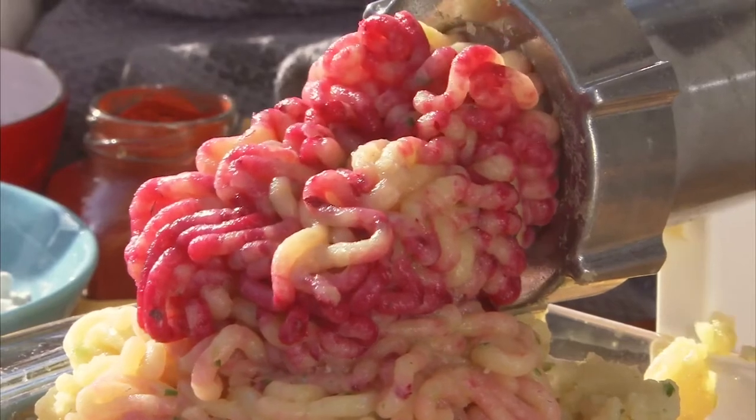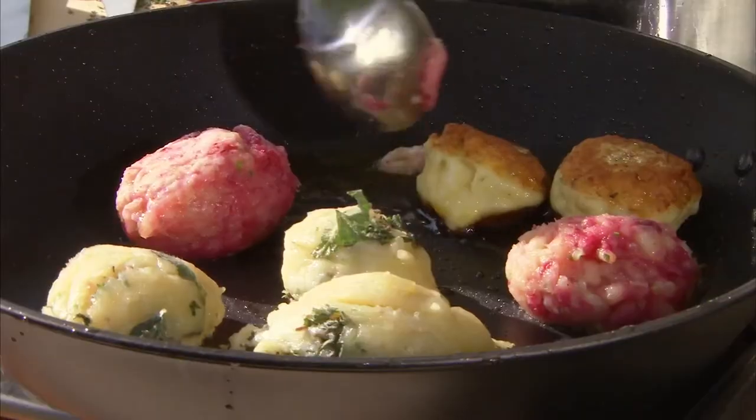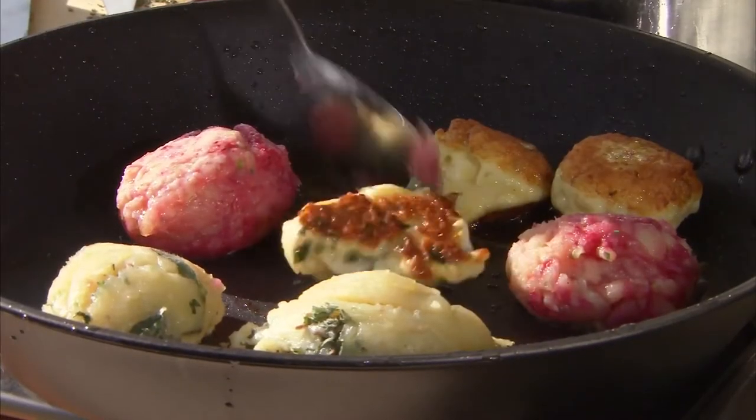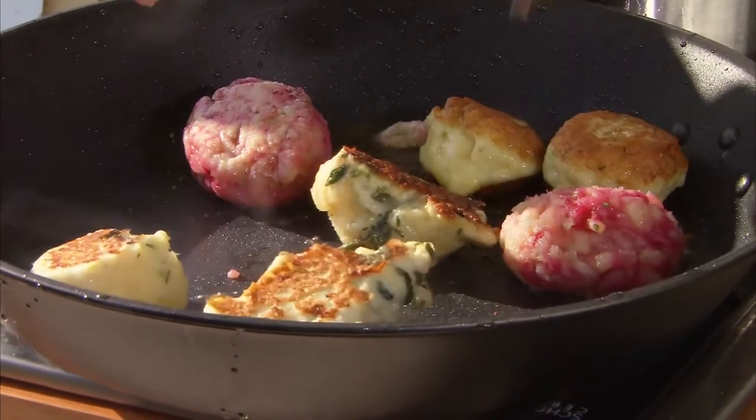If you don't have a grinder, you can use a food processor, but then you have to push it through a metal sieve to remove the bones. Even if you don't have pike, you can actually use this recipe with any kind of whitefish.